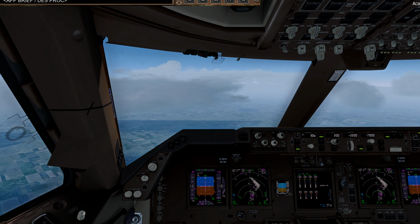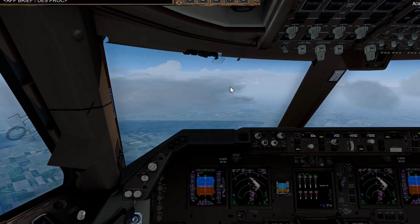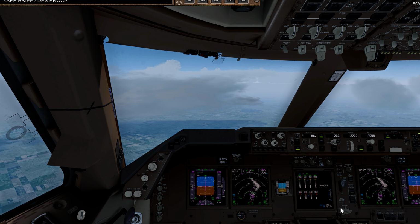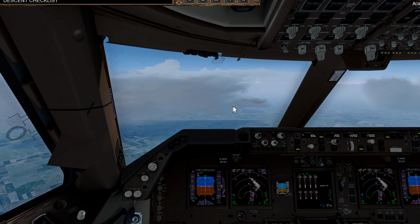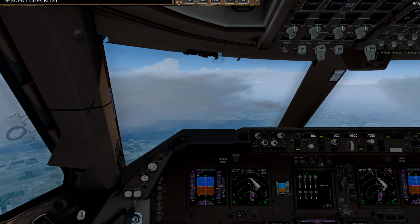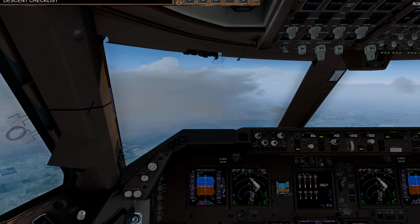The only other concern around this arrival is obviously the terrain as we make our way into Denver. That's about it. Any questions? I'm good. Descent checklist. Descent checklist. Recall, checked. Auto brake level 1. Landing data set.